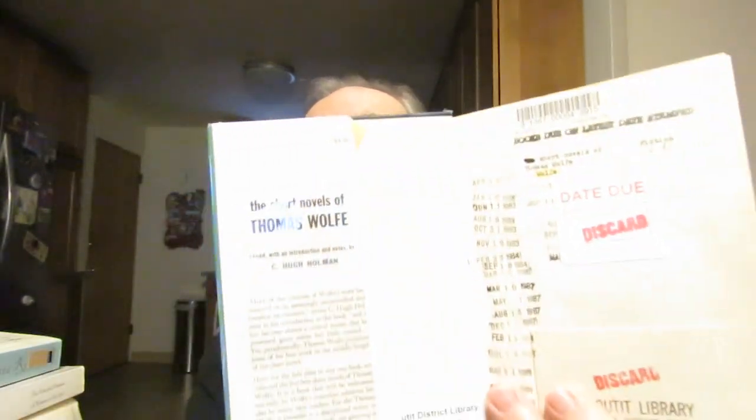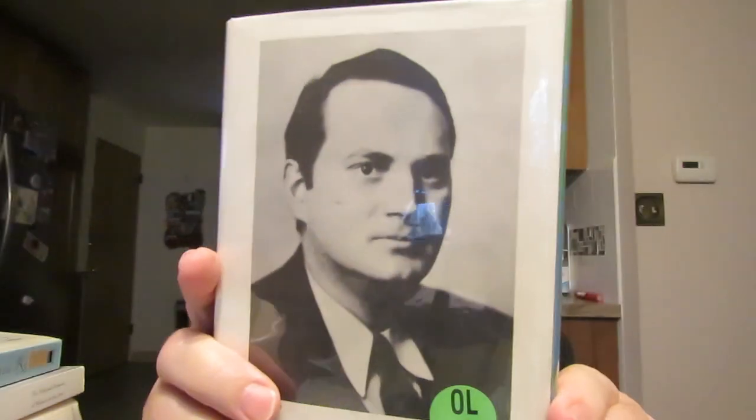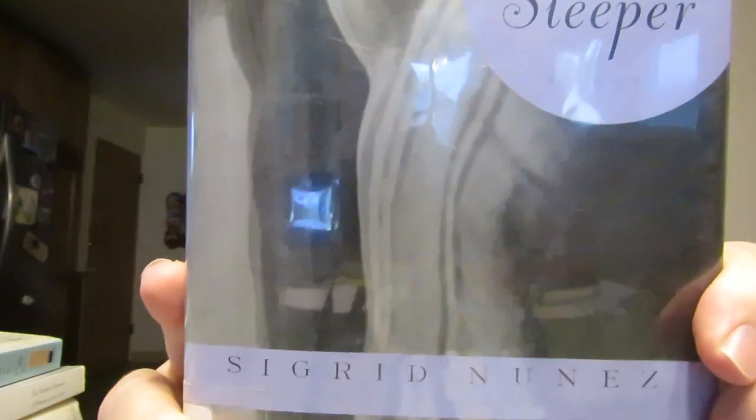Then this is from the Cheap Stacks, another library withdrawal, short novels of Thomas Wolfe. There's a picture of Thomas Wolfe. This is Naked Sleeper by Sigrid Nunez. She won the Booker a couple years ago, and this is one of her earlier novels, Naked Sleeper. This is another withdrawal from the library.